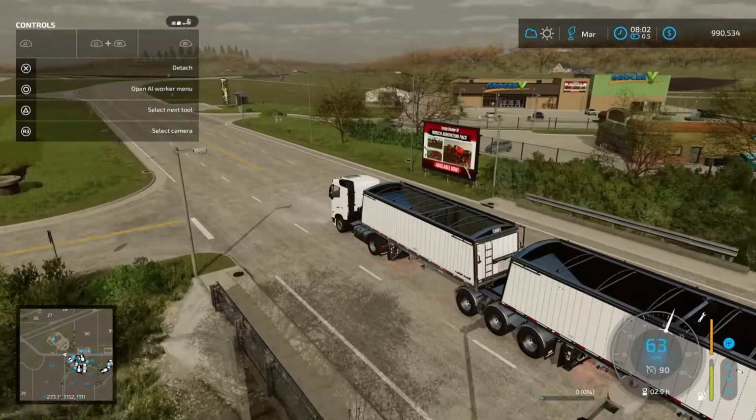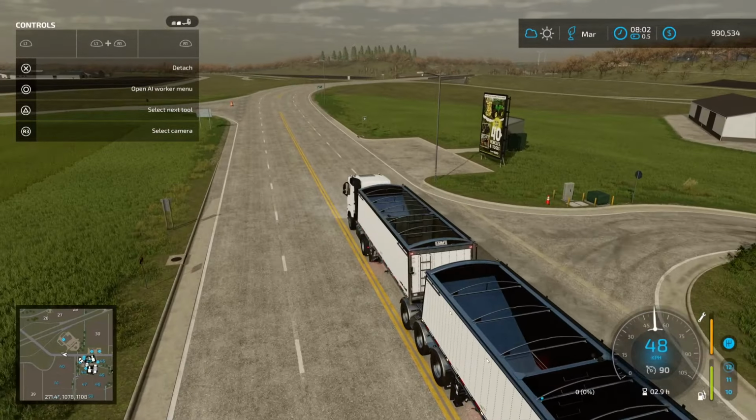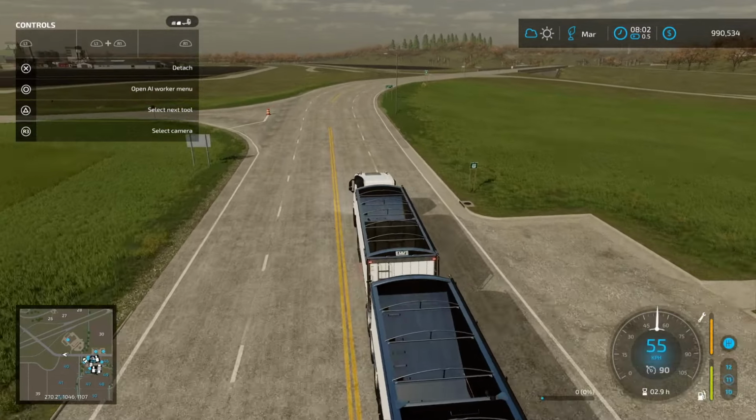Right, what I'm going to do is throw on a time lapse. I'm going to go to the grain pool west and empty that out. And then we're going to go to grain pool east and fill that up. And then we're going to drive all the way up to the grain mill. So I'll throw on a time lapse. Enjoy the tunes. See you shortly.